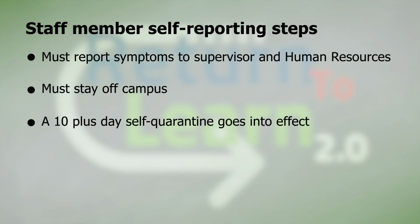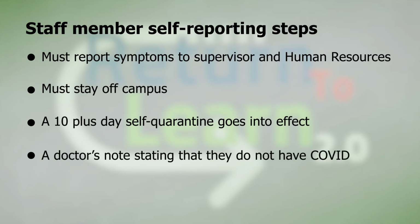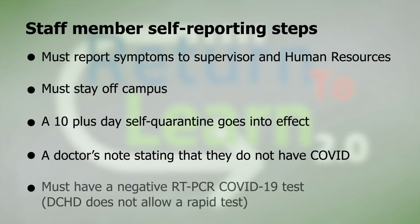Another way is an employee can get a note from a doctor explaining this patient doesn't have COVID, this patient has some other condition. Another way is to get a result from a COVID test that indicates that the patient does not have COVID, and then as long as their symptoms have improved significantly and they're fever-free for 24 hours without the help of medicine, then they're allowed back on campus. And that way we can make sure that everyone who's coming on campus is safe to do so.